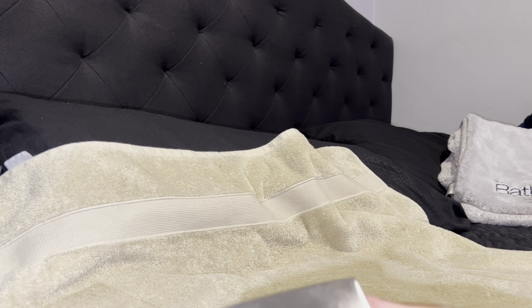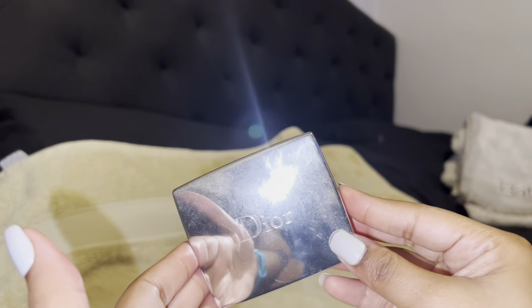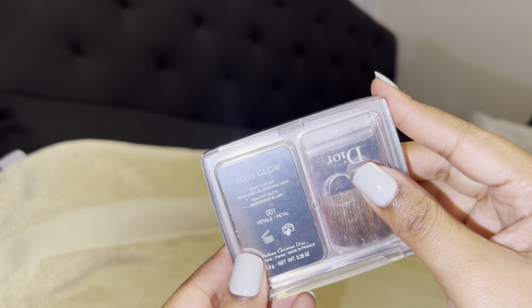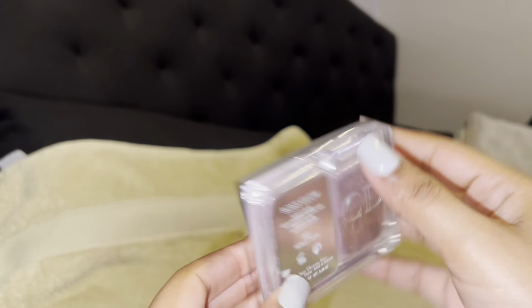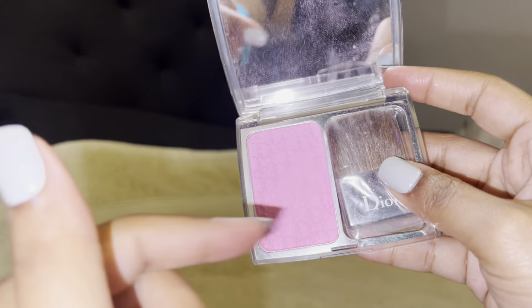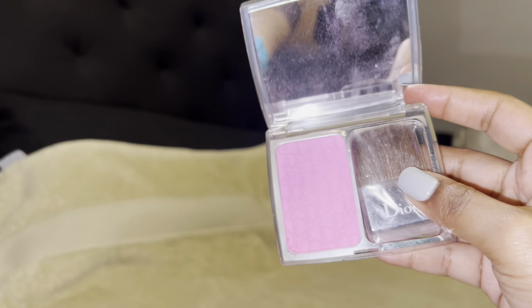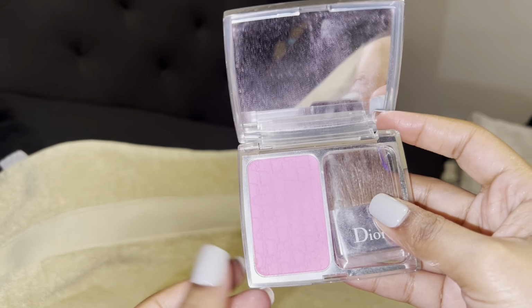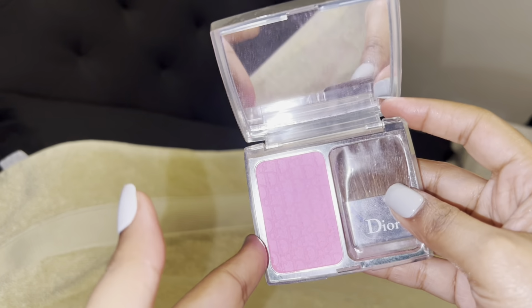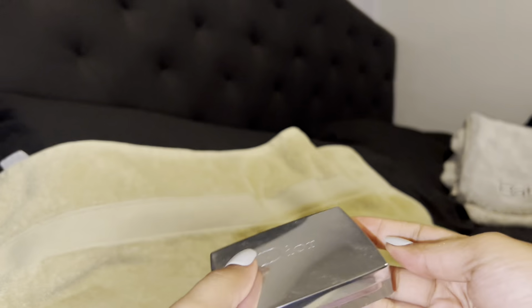All right, so this next blush is the original Dior blush. This is the original Rosy Glow. This is in 001 Petal. I'm never gonna get rid of her. This is the original bubblegum pink blush. This one kind of meshes with your skin and it becomes your perfect pink. So I'm never gonna get rid of her.